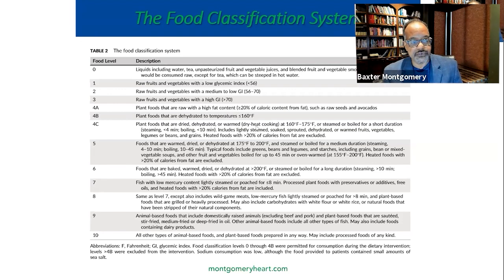4B are dehydrated foods, less than or equal to 160 degrees. We plan to modify this to probably less than or equal to 140 degrees, maybe 120 degrees in our future publication of this. And 4C is when you start to add modest amounts of heat in the form of blanching. Then 5 is boiling, steaming for prolonged periods of time, and 6, boiling and steaming for even longer. We don't advocate microwaving of the food. That throws it beyond 6. Frying and high temperature grilling, especially with oil, this throws the food into 7.